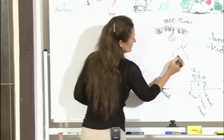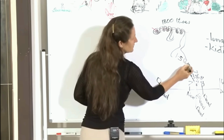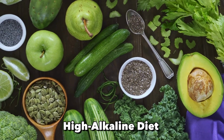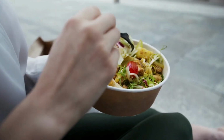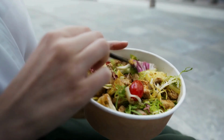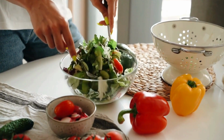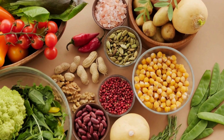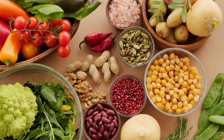1,600 is reabsorbed, because approximately 1.5 litres is urinated out. Barbara O'Neill recommends adopting a high alkaline diet to help prevent and manage kidney stones. Consuming foods that are low in acid and high in alkaline can help reduce the formation of stones and support overall kidney health. Foods such as leafy green vegetables, fruits, nuts, and seeds can create an alkaline environment in the body, which helps to dissolve existing stones and prevent new ones from forming.